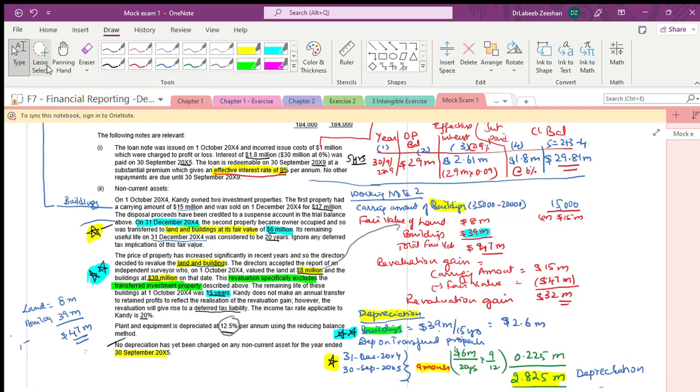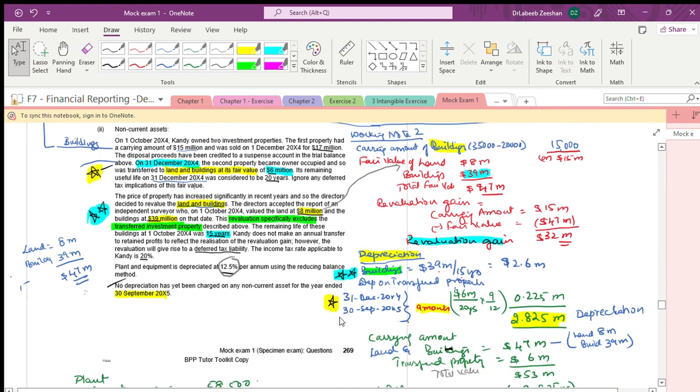Now, the carrying amount is 15 million. Fair value is 47 million. The fair value is more than the carrying amount. That is the reason we got a revaluation gain. So first we calculated the carrying amount of the buildings, 15 million. Then we ask what is the fair value of land and buildings. Fair value is more, carrying amount is less, so you get a revaluation gain.